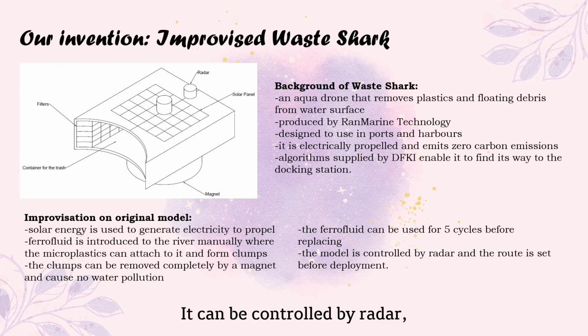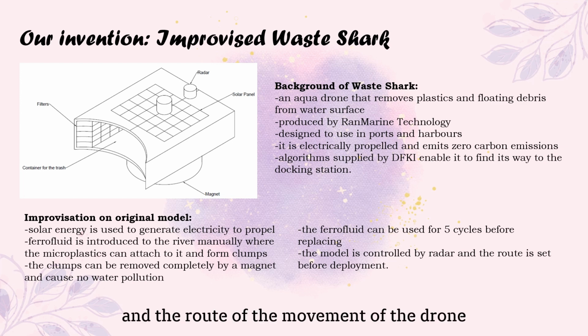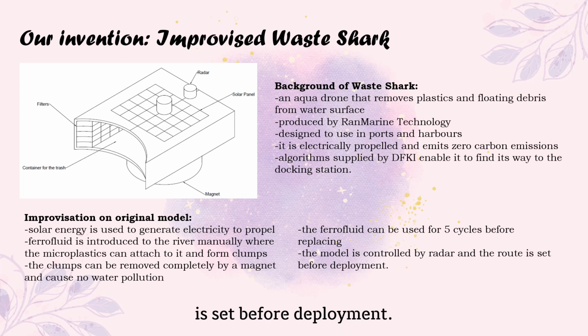It can be controlled by radar, and the rate of movement of the drone is set before deployment. The ferrofluid can be reused for 5 cycles before replacing it with a new ferrofluid. And the model of the improvised Web Shark is shown in the figure.